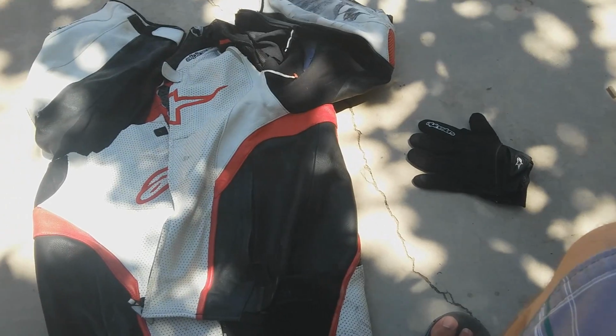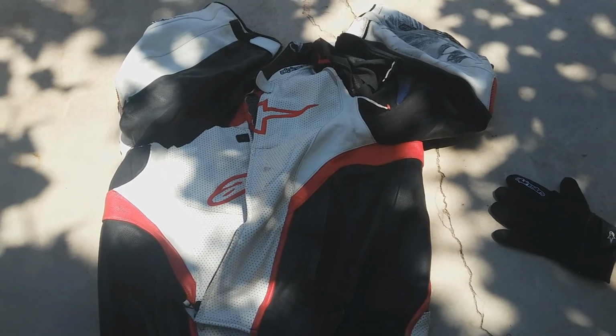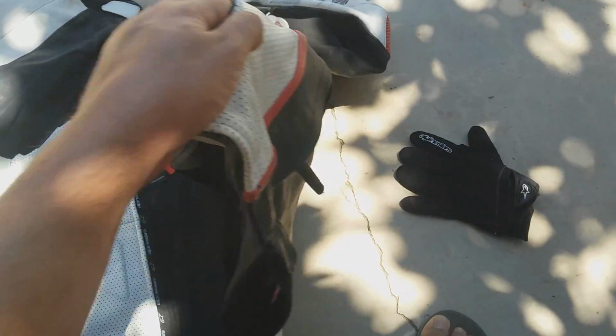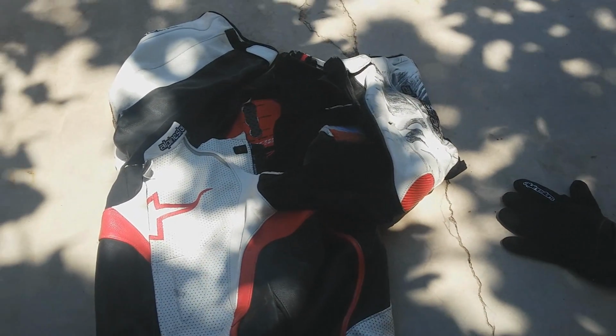My leg, of course, I had the road rash and all that, but I wasn't wearing any kind of riding pants. I was just wearing some Dickies jeans. So I probably wouldn't have had road rash on my left side at all if I had some good riding jeans or pants on. But gloves, gear, definitely helmet. Don't skimp on a jacket and a helmet for sure. But yeah, that's about it.